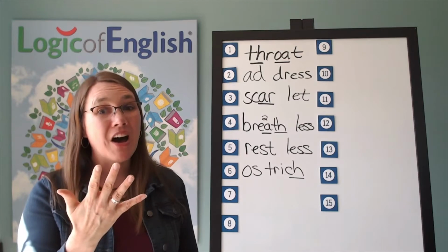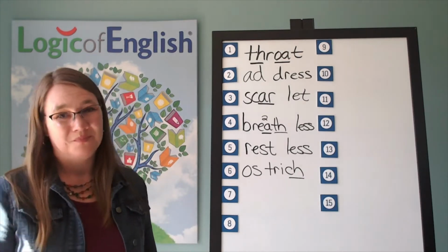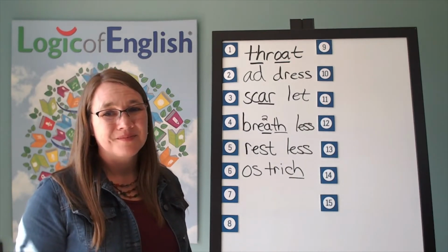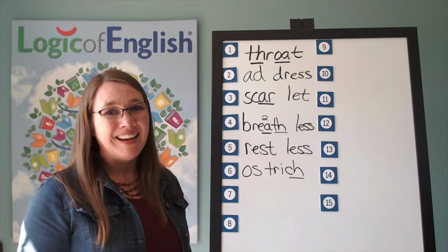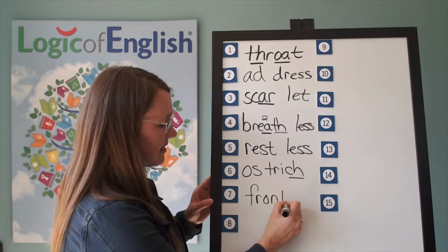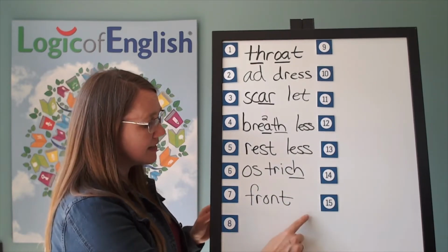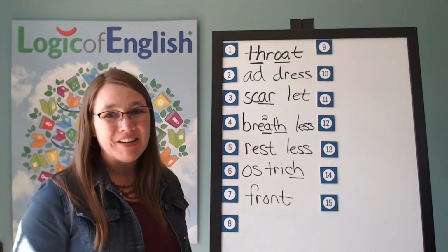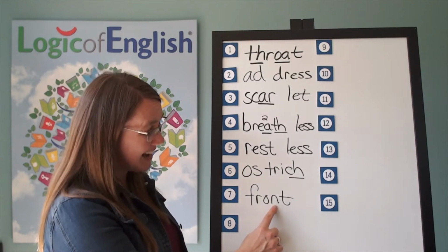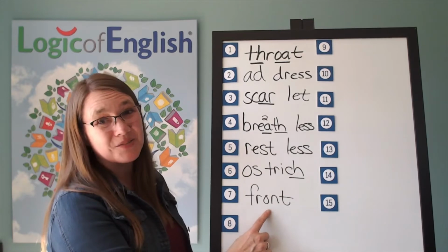F-R-O-N-T. Front. Go ahead and say or spell front. We're exaggerating that sound. Excellent. Now help me write it. F-R-O-N-T. And let's read it. F-R-O-N-T. Front. Now, why did the O say O? O may say O before a W, T-H, M, N, or V. So here it is next to an N, and it's saying that sound.